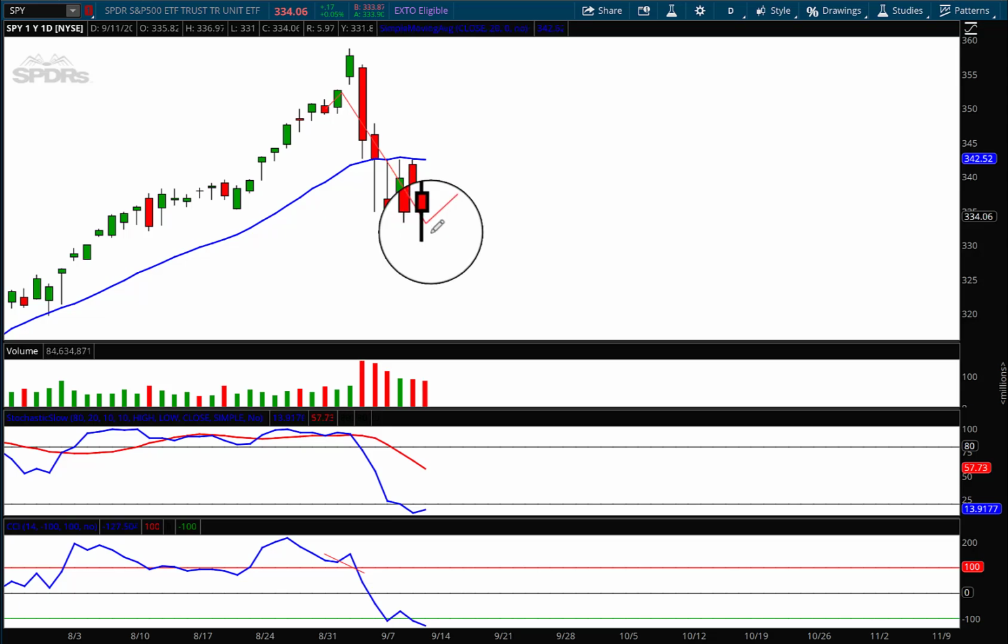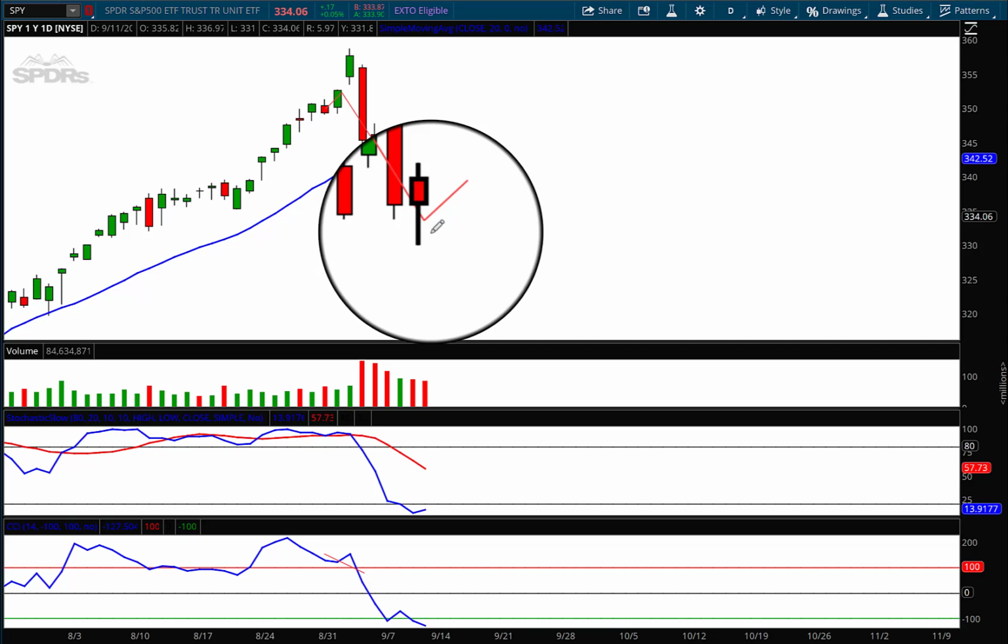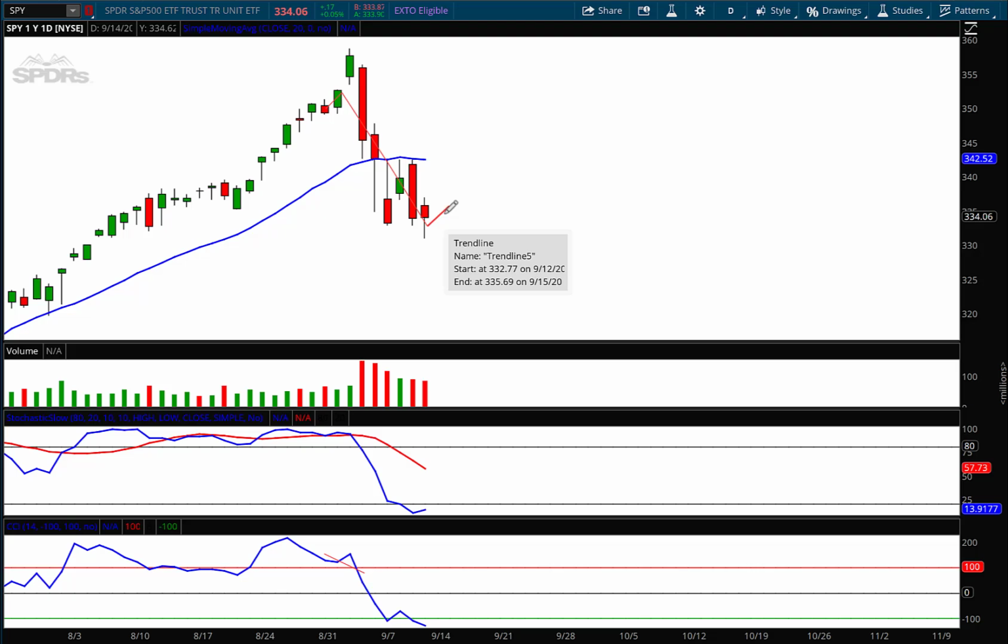Notice where my cursor is, right there as I magnify that. And then I said we would most likely bounce from there. And again, if you're not a believer in technical analysis and how it's used, not just as a forecasting tool, but as a risk management tool, then I don't know what else I can do to prove this to you, because week after week we do this and it's extremely accurate.